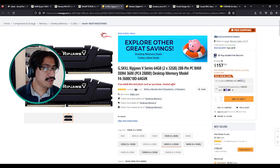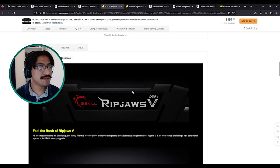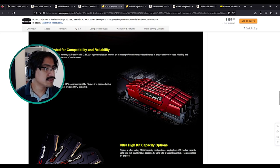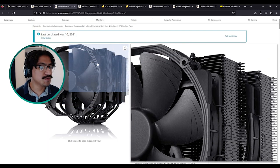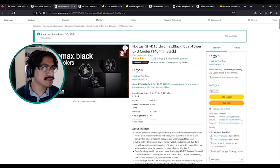Okay, onto the RAM. I went with G.Skill Ripjaws V Series, 64 gigabytes, they're 2x32 sticks, and DDR4 3600. And at the time, I got this for way less. It was close to $100. Another reason why I went with this brand, this RAM is designed and suitable for most oversized CPU heatsinks. So going back to the CPU cooler that I went with, this is an oversized one. It's pretty big once you see it in person.